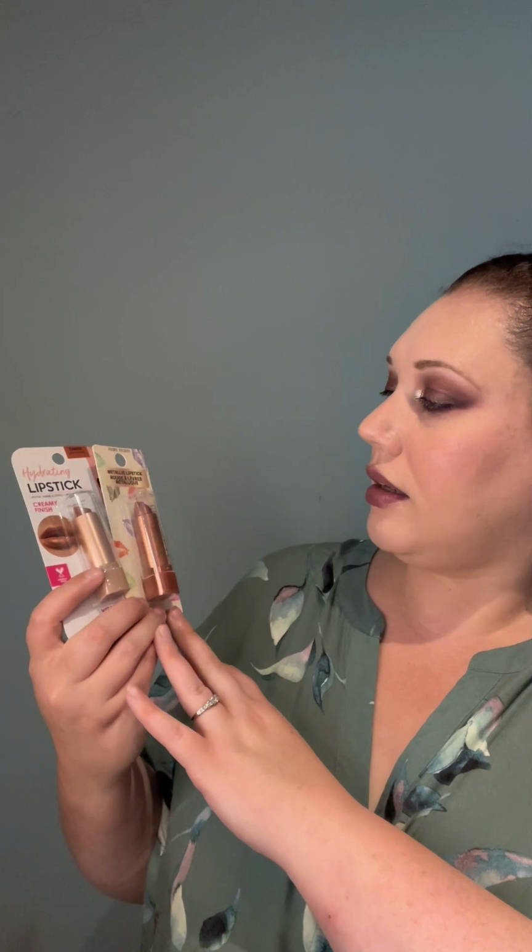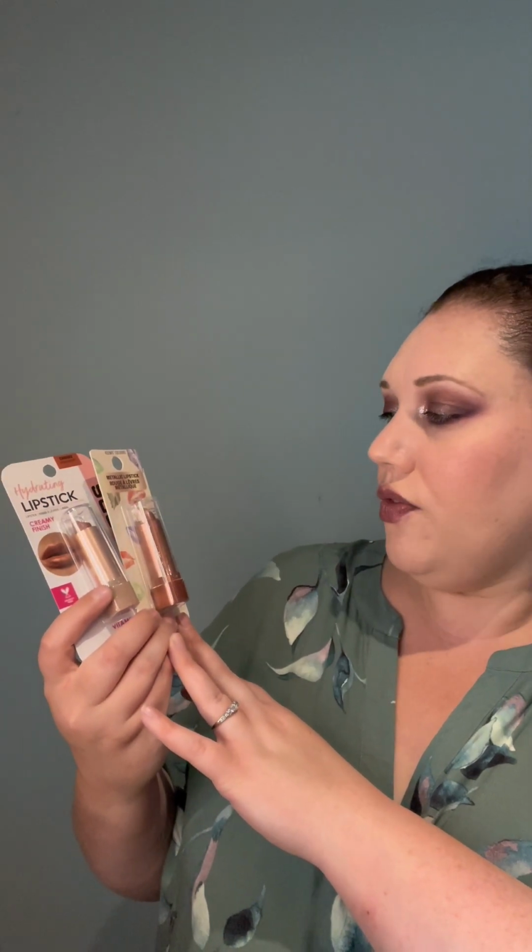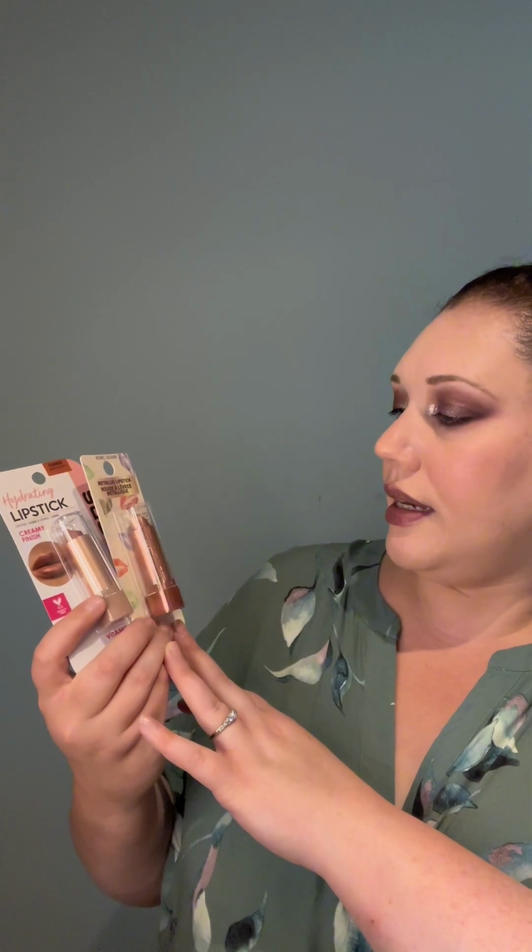Lips, I wasn't sure what to pick, so I kind of just grabbed a few that I loved the colors. So I chose the Cosmic Colors Metallic Lipstick. This has 24-hour lasting with all-day comfort. This is in, I don't know what shade. 03. I don't see the shade on here, but... And I also picked up the L.A.Colors Hydrating Lipstick Creamy Finish. Has vitamin E and aloe vera, and this is in Perfectionist. I felt those would go well with the different eyeshadow palettes I picked out.